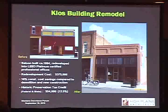Anyway, over time, it continued to be a bar. Lights came along, so the facade gets all bricked in, because now you don't want to be able to see inside. We bought the building and decided we wanted to try to make it into both a high-performance building as well as take advantage of tax credits. We didn't get the full tax credit. We got the 10% tax credit for reasons that I don't have time to talk about.